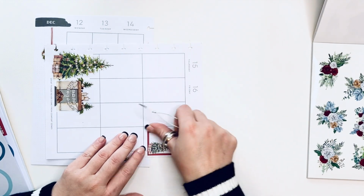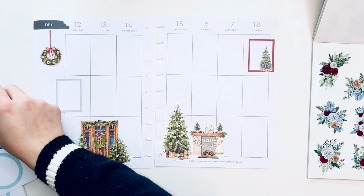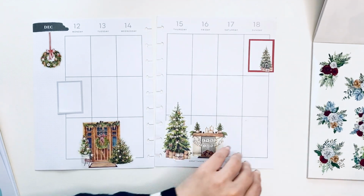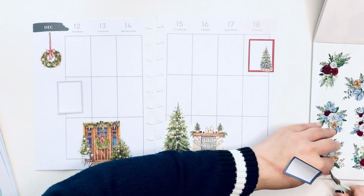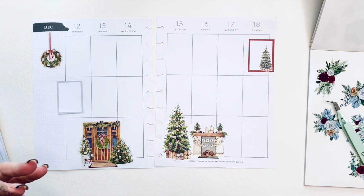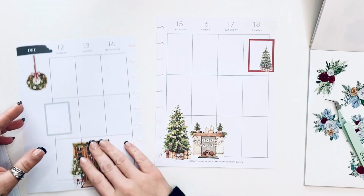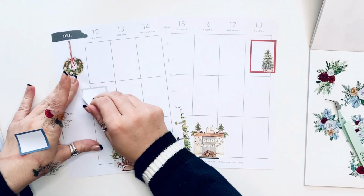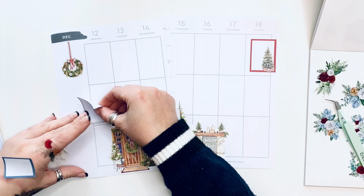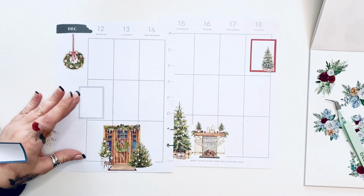So I'm just adding some boxes from Planything. Her paper is so thick, you guys. I really like it a lot. So I'm gonna be adding some of these bluish elements to bring blue into the spread. But this box is crooked and look how easy that comes off. Yay! Okay, I want to kind of make it a little bit more straight. Not perfect, but tiny bit better.